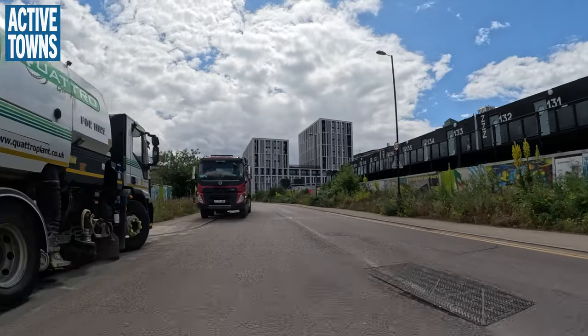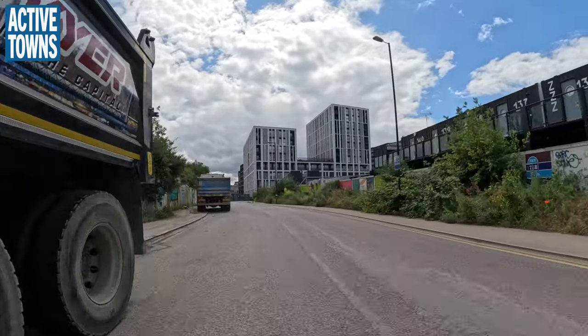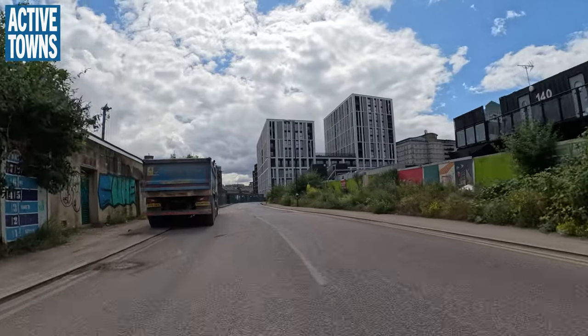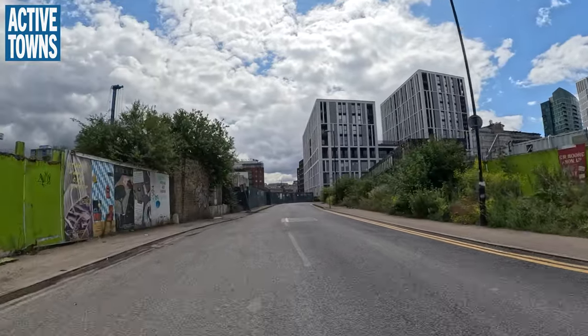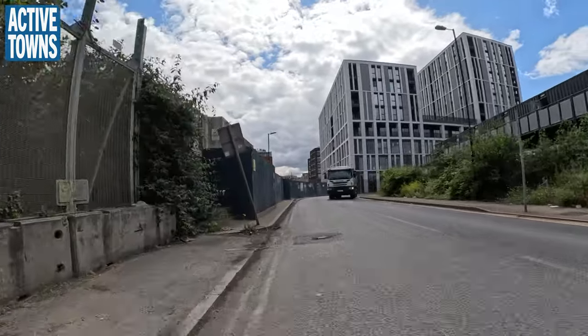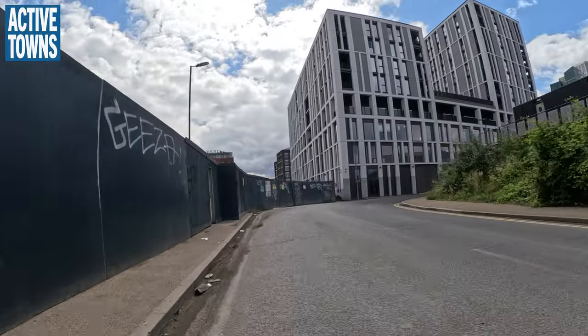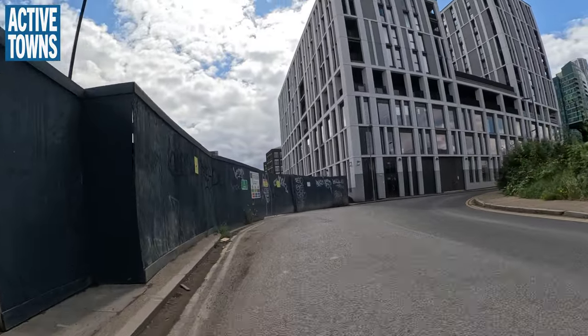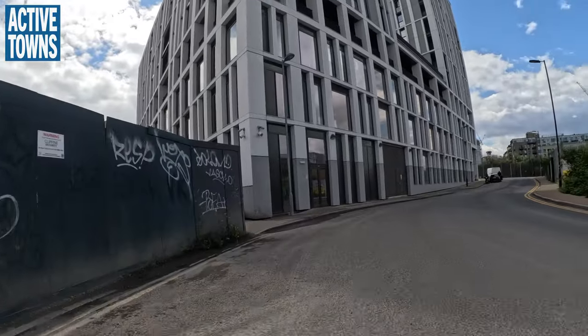All right, well that is the end of our nature-based pathways for the day, or at least this part of the day, the morning. We're now headed back into the street network on our way to King's Cross Station.